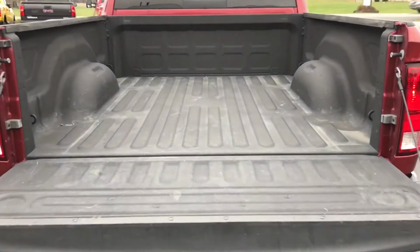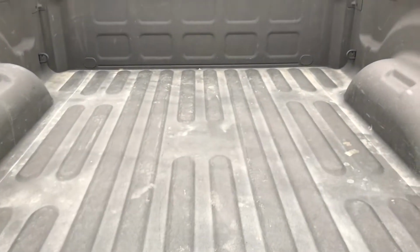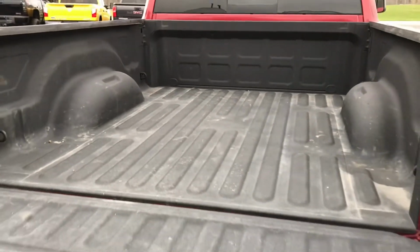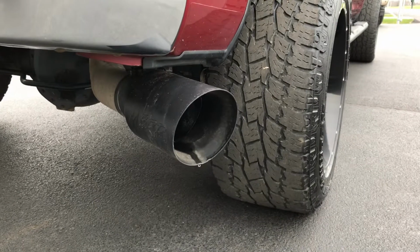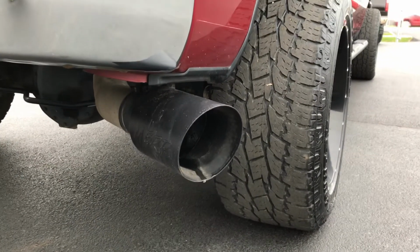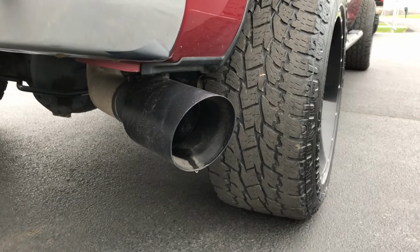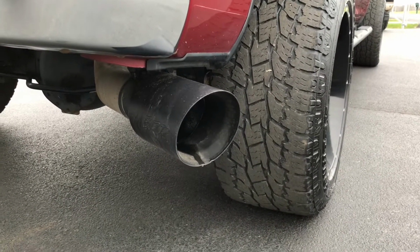Truck's got a nice spray-in bed liner. There are no holes anywhere inside the bed, really no dents. Both wheel wells look absolutely perfect. The truck still has the factory exhaust. It's got this nice tip, but you do still have the DPF filter. You do still have the EGR on it as well. So if the truck has any remaining factory warranty, you still have warranty with the truck.